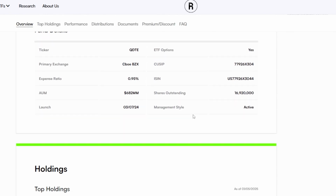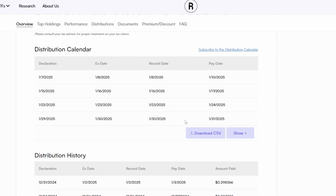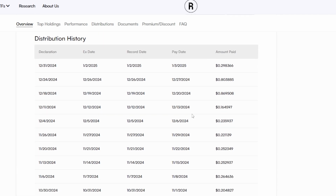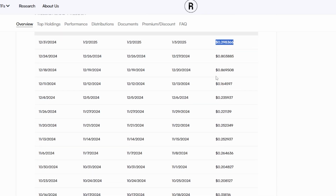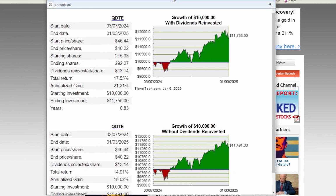Now, this ETF hasn't been trading for all that long yet, but so far so good. This ETF has offered massive income on a weekly basis, which to be honest is sort of all over the place. Anywhere from around 30 cents on a weekly basis to 86 cents, down as low as 16 cents. But looking at QDTE's performance on the max time frame, 0.83 years that it's been trading, the ETF has offered almost 18% total return or over 21% annualized.